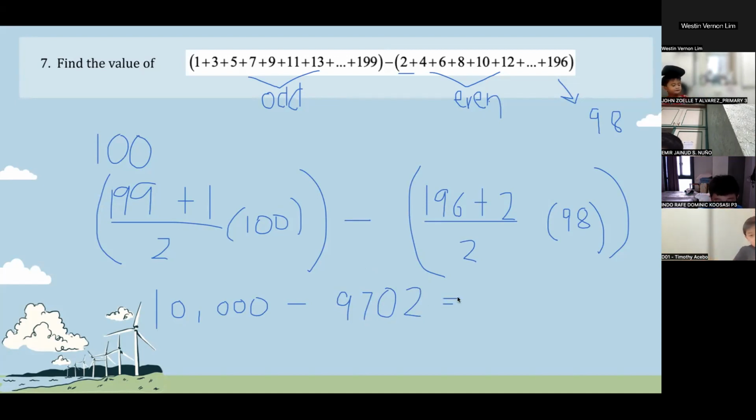9,702. So now if we subtract 10,000 minus 9,702, that is equal to 298. Very good. Thus, the answer for number 7 is 298.